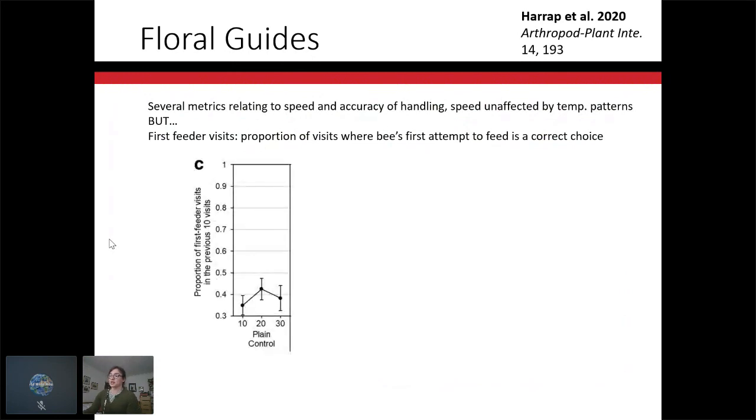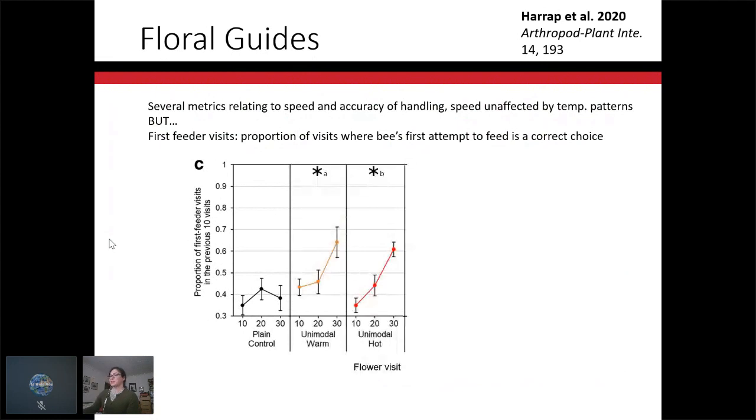When the bee hasn't got a guide to indicate reward location, it has a 1 in 3 chance of getting it right. When the bee has a temperature pattern, if it's not very hot, they have a slightly improved initial success, but improve with experience. With the hot guide, you still get that improvement with experience, but the initial success isn't as much. We think that's because the hot guide is actually quite off-putting for the bees. But what this shows is that bees can be guided and learn to use thermal guides to improve their handling of flowers. So temperature guides do occur.